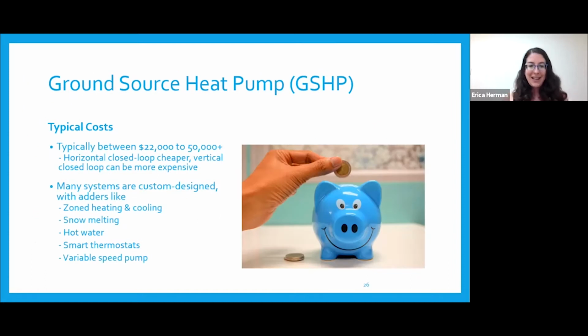All right, so you're wondering, how much does this cost? Typical costs are, without incentives, which we'll pile on in a bit, about $22,000 to $50,000. You can get horizontal closed loops, where, like we said, they do a bunch of trenching about 6-ish feet down. That tends to be a bit cheaper.